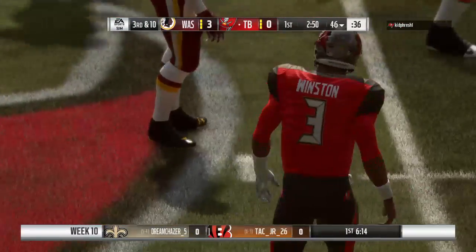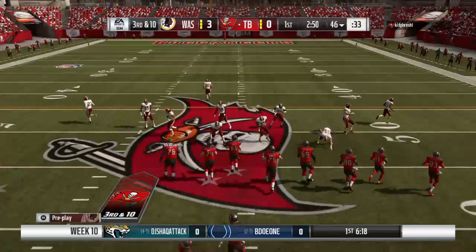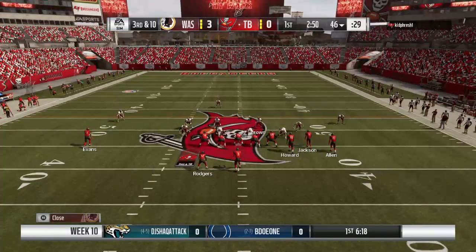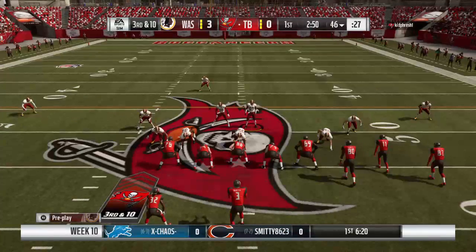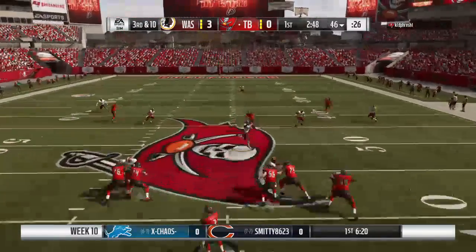They try to throw on 2nd down, but this one is incomplete. Well, too much oomph, too much mustard there on that pass. Yeah, really turned it loose, didn't he? Really cut loose with that one. Sharp, strong. Didn't lead to a completion, though. Made it very difficult. Here's Winston.